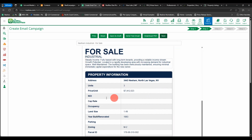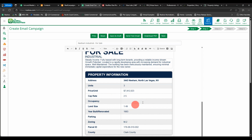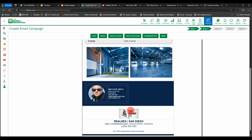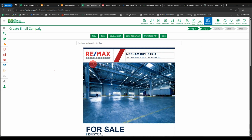Now, in here, there are different fields. Maybe I don't want to have NOI or cap rate, or maybe I do. It's a 2.5 cap. Just remove NOI, and occupancy is 100%, and parking is whatever we want to add, right? It's really up to you, but you can add and remove things. You can have your own logo on there as well for co-branding, or obviously it's your own branding.